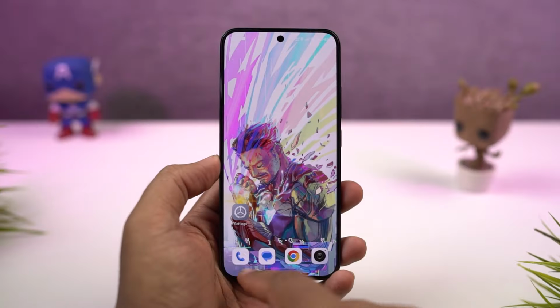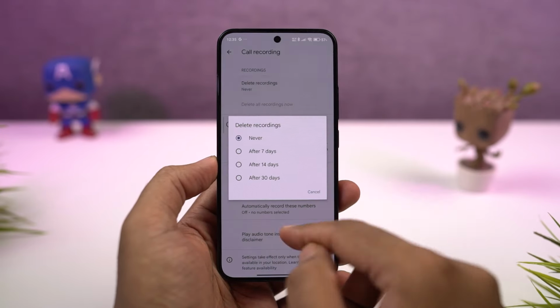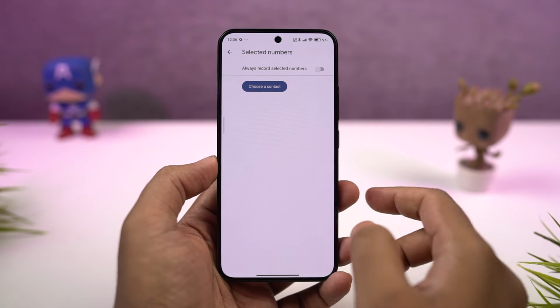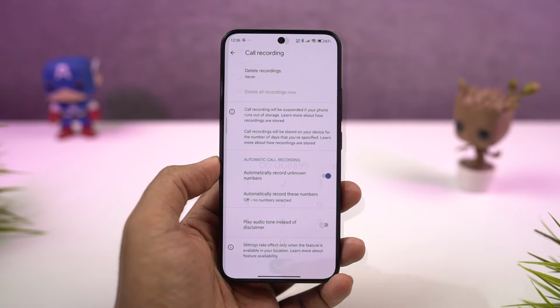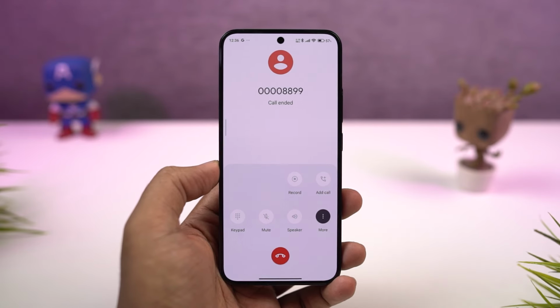Next, we can also record calls automatically on this phone. You can enable this feature from these settings. Once you enable this toggle, you can record all the calls automatically from all unknown numbers. You also have other important settings over here. Now whenever you make a call or answer a call, you will see a record option. If it's not visible, you can go to the more options on the call screen and you can find it there.